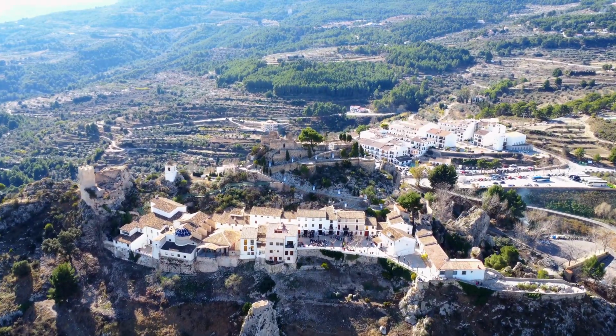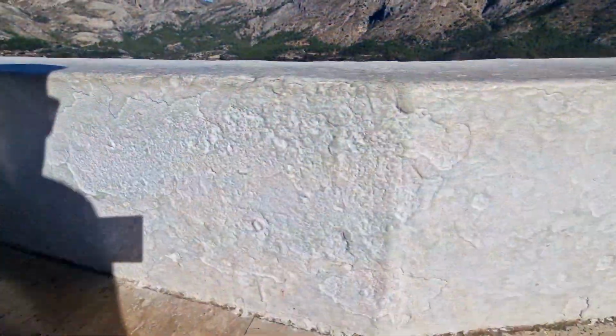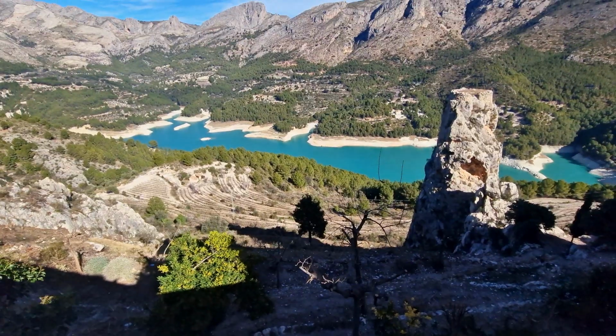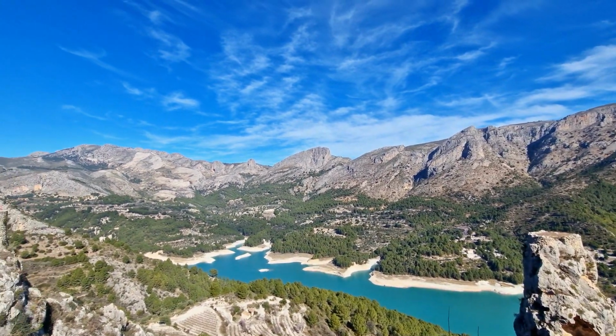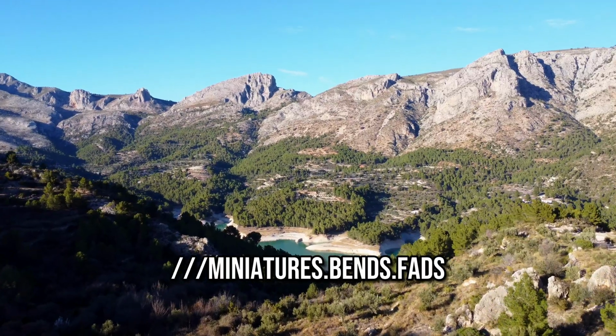The village is also a great place to look down on the impressive Guadalest Reservoir, with its awe-inspiring landscape and vibrant blue waters, which is as a result of tiny particles of silt being suspended in the water.